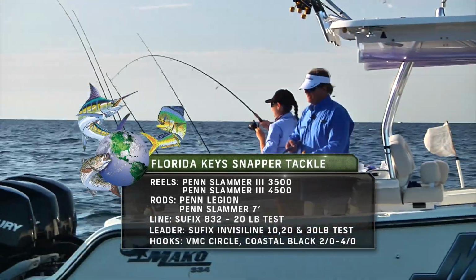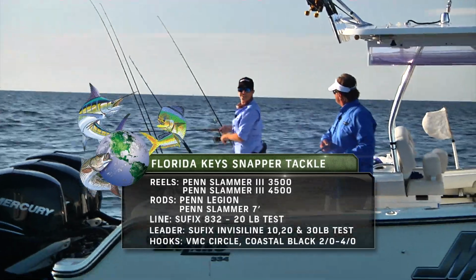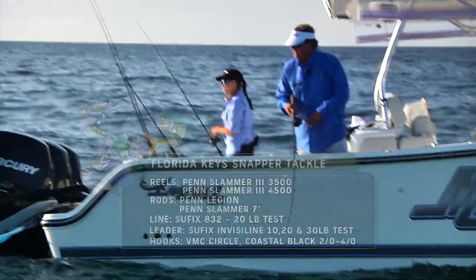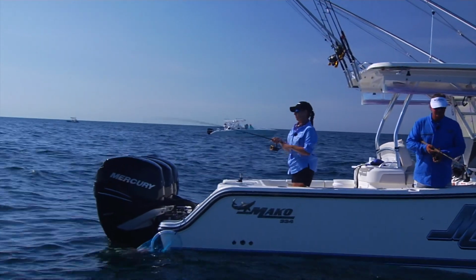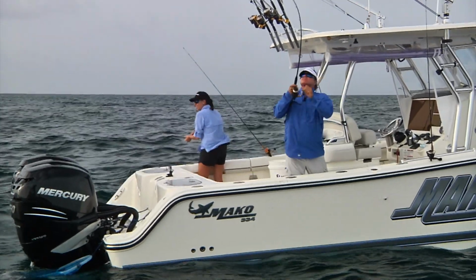She had the hot hand, but unfortunately, every time one of those big snapper would take her right down to the bottom and break her off. We also went up to 20-pound fluorocarbon. We saw that the fish weren't fighting as hard, and when we were bringing them to the boat, they were not as big. There we go. There you go.